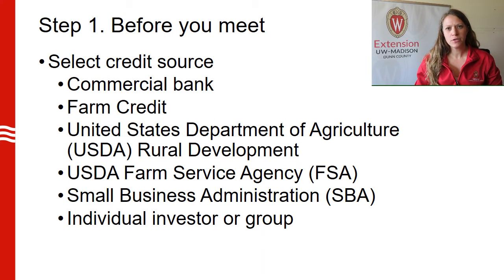Before you meet with a lender, you may want to select a credit source. Commercial banks offer a variety of services, including short, intermediate, and long-term loans. Be sure to work with a lender familiar with agricultural loans. Farm Credit is a nationwide system of cooperatively owned lending institutions. Most lenders have a farm background and offer products similar to banks. Some may offer additional services such as farm business consulting, tax and record-keeping assistance, and estate planning.